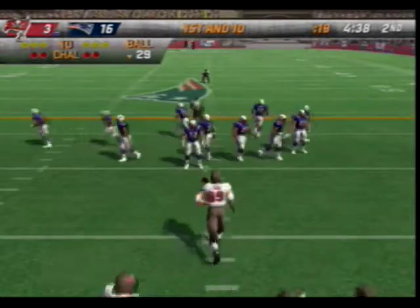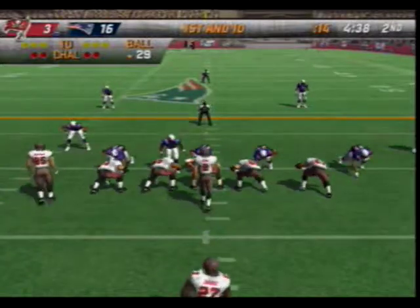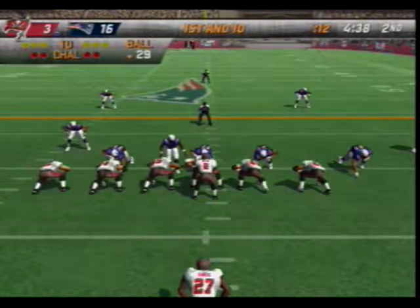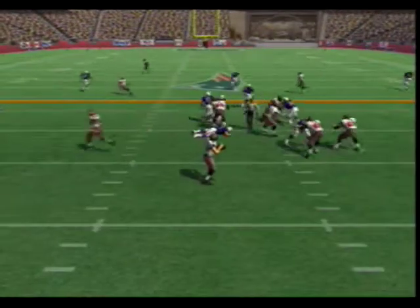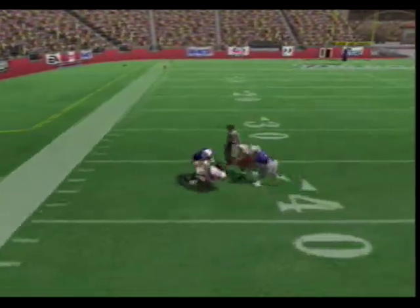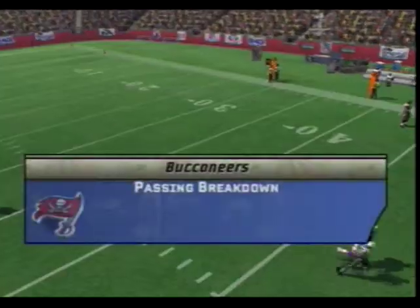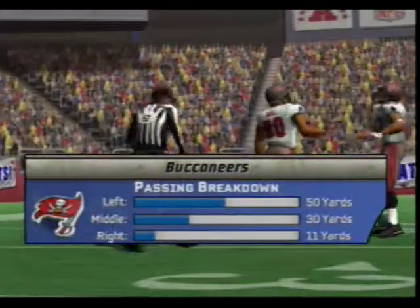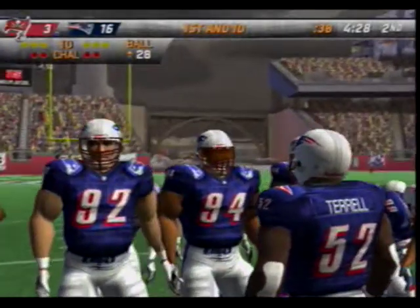On their own 29. Start the drive at the 29-yard line. First and 10. The Patriots come out in a nickel package. On the call, they'll go with a play fake. Deep throw. It's caught. Thompson is there for the tackle at the 28-yard line. That was the coverage he was looking for, and he sends it deep downfield for the long completion.